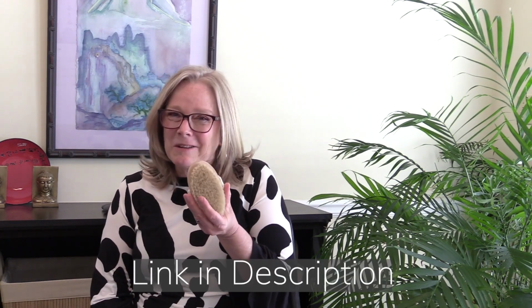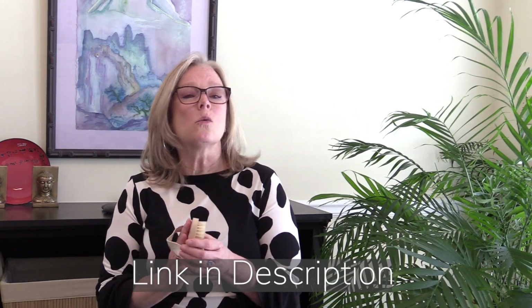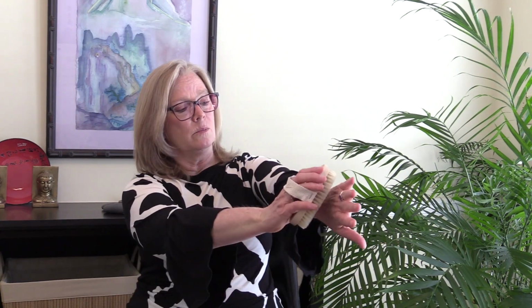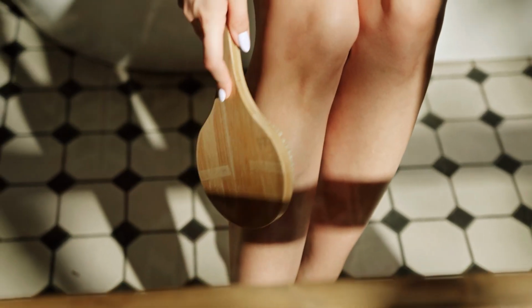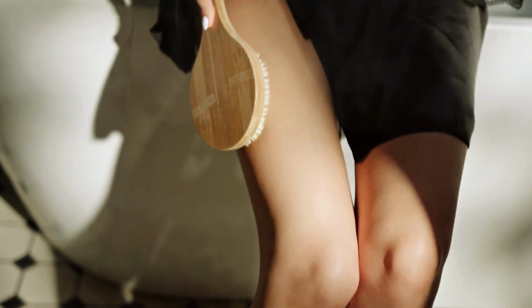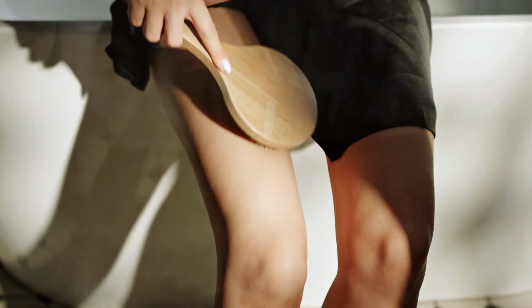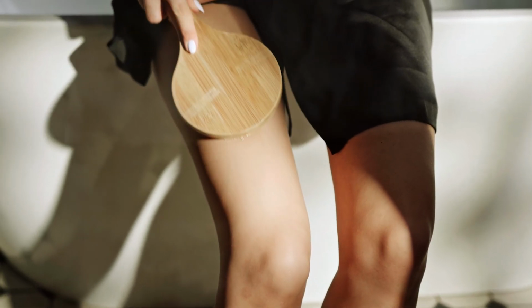Now, there's another thing, this lovely skin brush. This is a great thing you can do every single day. And what you're going to do is brush, moving always toward your heart, because that's the way the lymph fluid flows in your body. So skin brushing gets the circulation going. It flakes off the top dead layer of skin cells. You might think, ooh, this is going to be rough for my skin, but actually your skin becomes more and more beautiful the longer you do it.